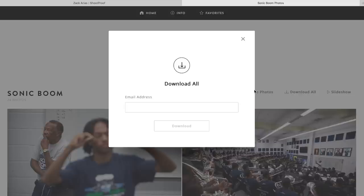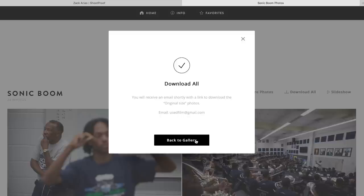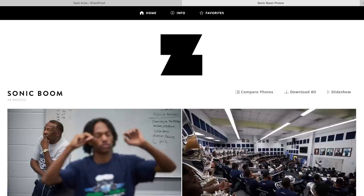Now let's say that you could only download for one specific email address. If I put in an email address that's not that email address, they're not going to be able to download the pictures. So it's protected. So I hit download all, I put in my email address. All right, download all. An email is going to be sent. All right, back to the gallery. And when I get that email, I can click a link and it'll download the pictures for me. It's super simple for me to use. It's super simple for my clients to use.